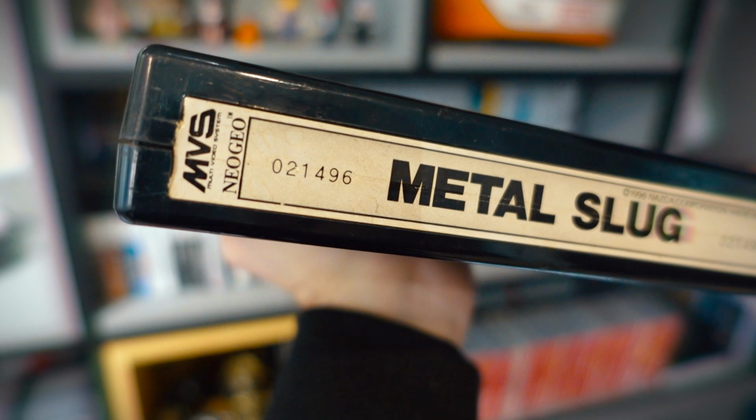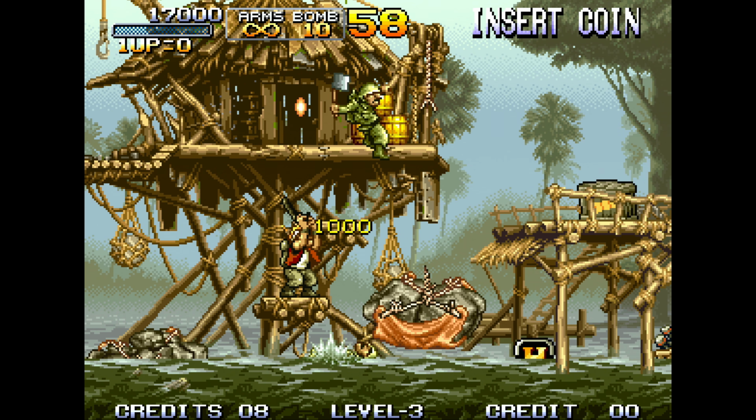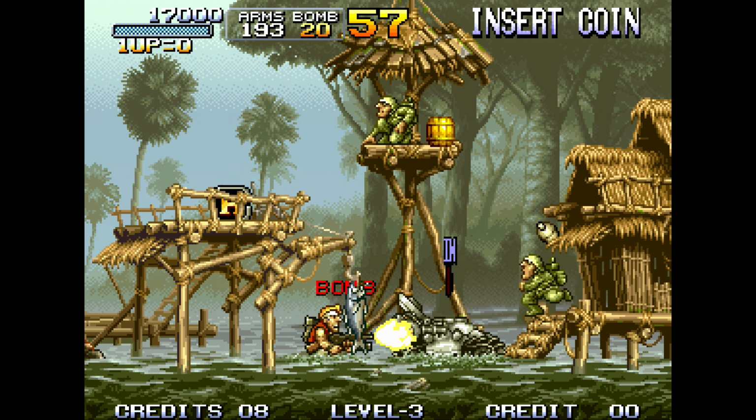And this game is lots of fun. I highly recommend it, especially because you can beat it in less than an hour. Heavy machine gun!